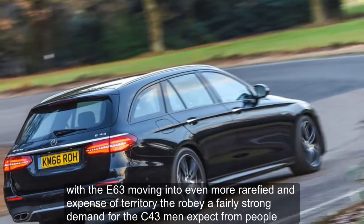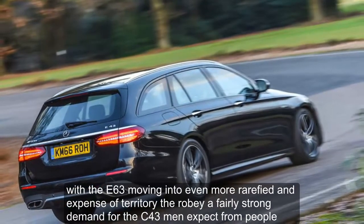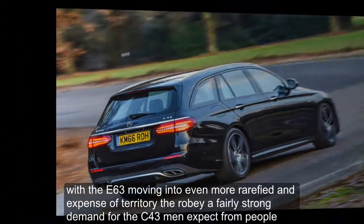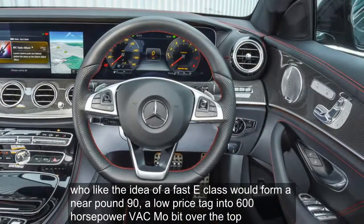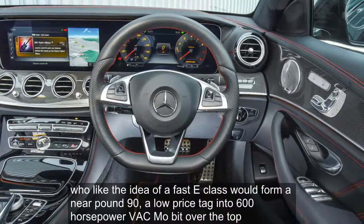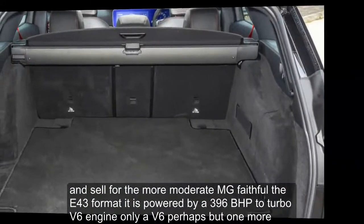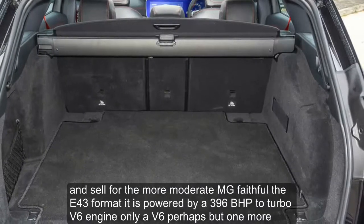With the E63 moving into even more rarefied and expensive territory, there'll be a fairly strong demand for this E43, you'd expect, from people who like the idea of a fast E-Class, but for whom a near £90,000 price tag and a 600 horsepower V8 seem a bit over the top. And so, for the more moderate AMG faithful, the E43 4Matic is powered by a 396 bhp biturbo V6 engine.